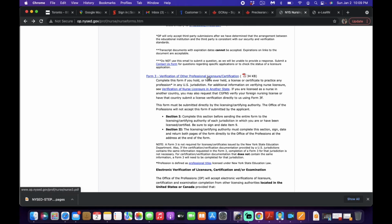They need to sign, date, and return both pages of the form directly to the Office of the Professions at the address at the end of the form, and they have to attach a document that proves that you are a registered nurse in your country. So this is form number 3.